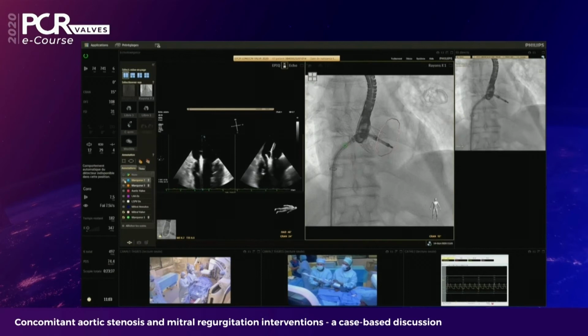And we check on the fluoro that the orientation will remain the same when we dive into the ventricle, because what happens sometimes is that it twists, and this will give you an additional landmark to be sure that you are still aligned in the position you have prepared and planned to achieve the clipping with. So you see, adding some colors, the clip is in the middle of the jet, which is already a good sign.